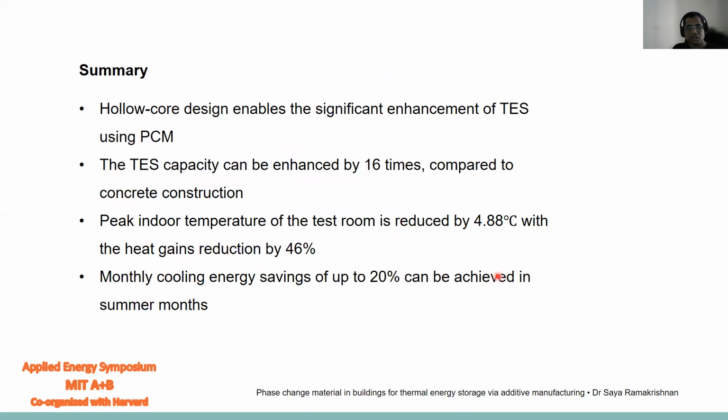So in summary, we can say that the proposed hollow core with PCM technology has shown a significant enhancement in thermal energy storage by approximately 16 times compared to conventional concrete construction. And by using these hollow core PCM incorporated panels, we can reduce the indoor temperature of the test room by up to 4.88 degrees Celsius with heat gain reduction of up to 46%. Also, monthly energy savings of up to 20% can be achieved during the summer months.